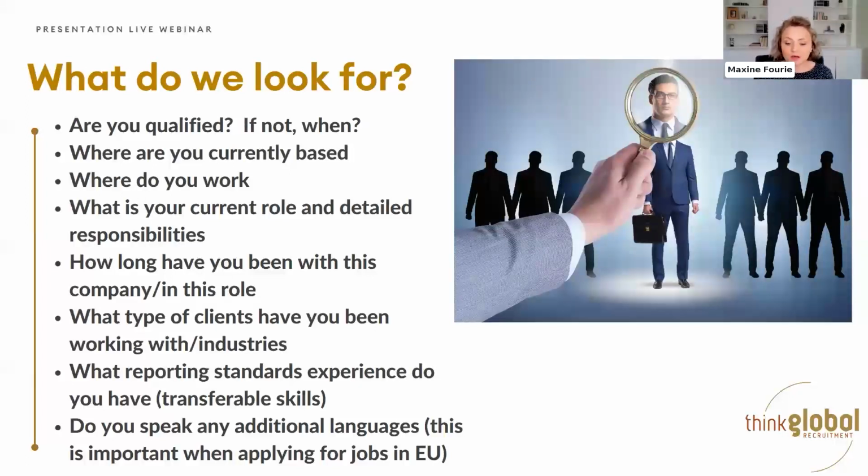But if you are nearing qualification, like if you sat your exam in December and you're waiting for results, or if you're busy, for example, with CIPSA and you know that you will be finished in March, we can still meet you and start considering you for opportunities. Some employers will even make you an offer, but with the clause that the offer is based on you being qualified.